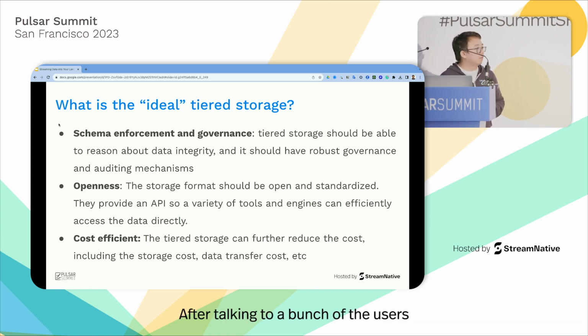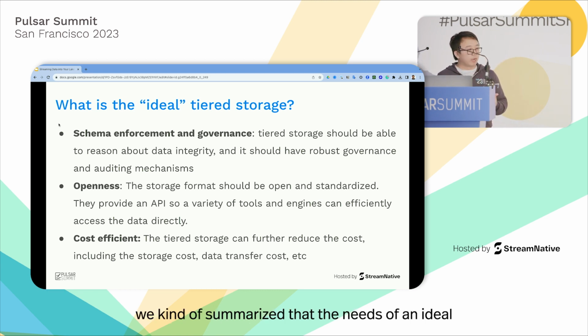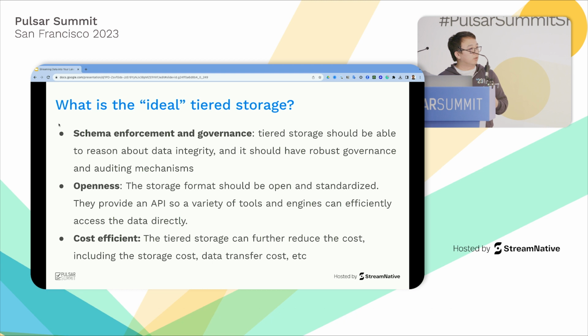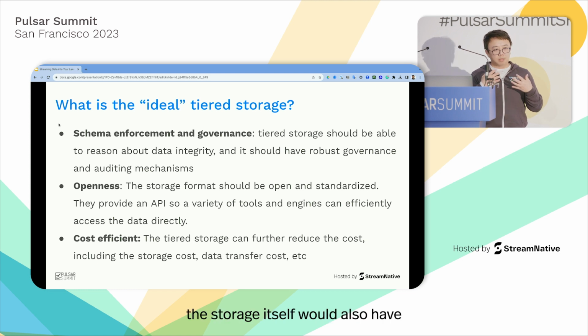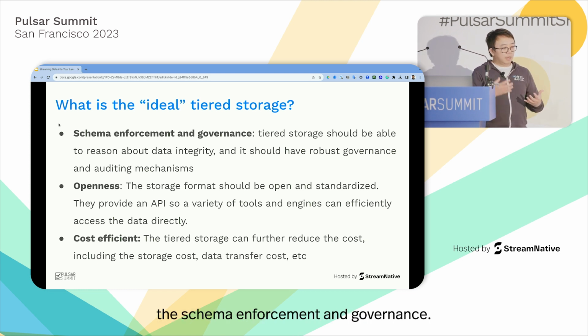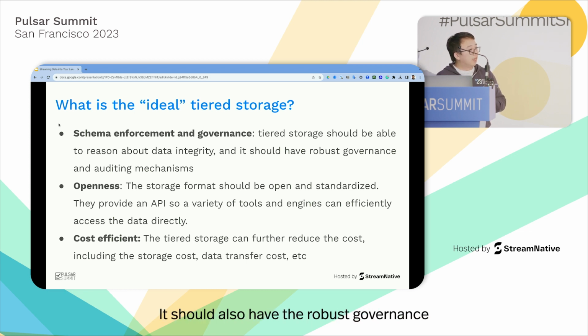After talking to a bunch of users in the community and our customers, we summarized the needs of an ideal tier storage. First, including the schema information, the storage itself would also have schema enforcement and governance. In that way, you can ensure the integrity of the data offloaded in tier storage. It should also have robust governance and auditing mechanisms.